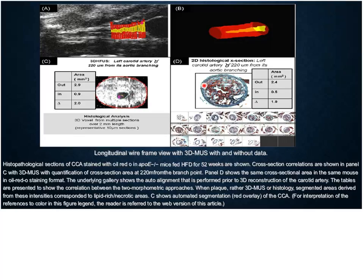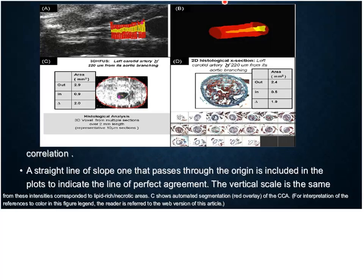Cross-sectional area of the same piece, same mouse, after euthanization and histology staining is a 2.4, 0.8 of the inner volume, and a difference of 1.9, showing you that there's strong correlation between ultrasound histological assessment and non-ultrasound standard histology of the same region.